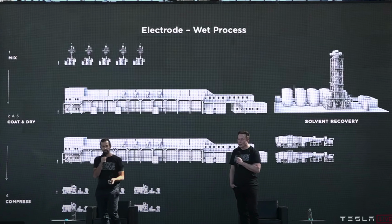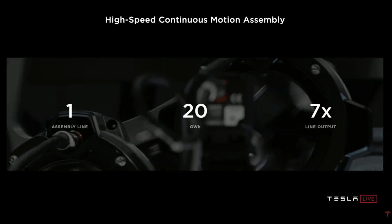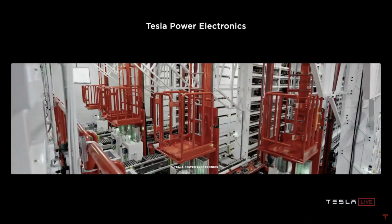Then the discussion was about the new setup of the manufacturing line for mass production. After a detailed explanation of what has been changed, we can see that the final result yields 7 times higher efficiency during the manufacturing process. It is also worth mentioning that the scalability of the new battery technology will tremendously benefit from it.